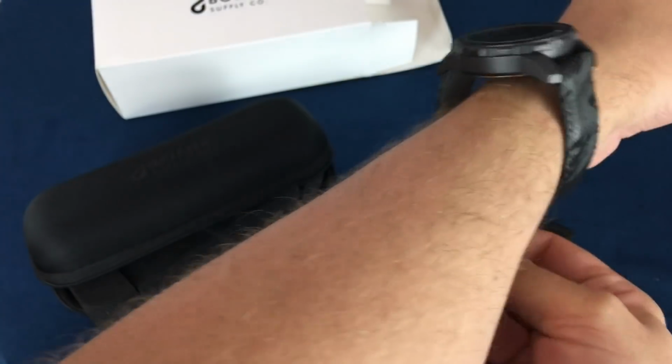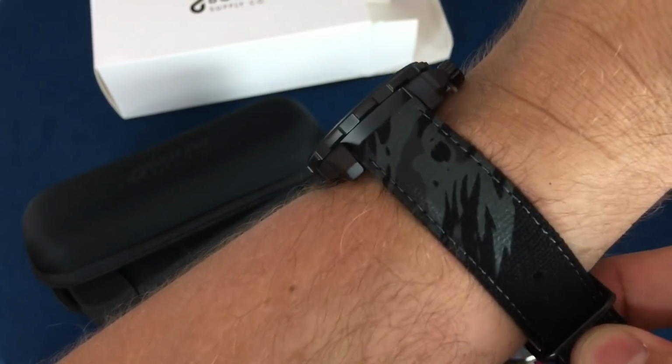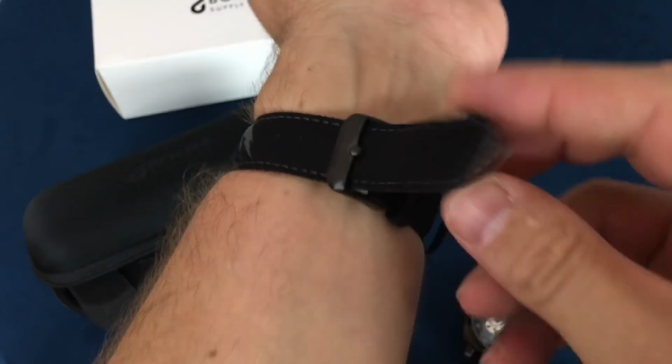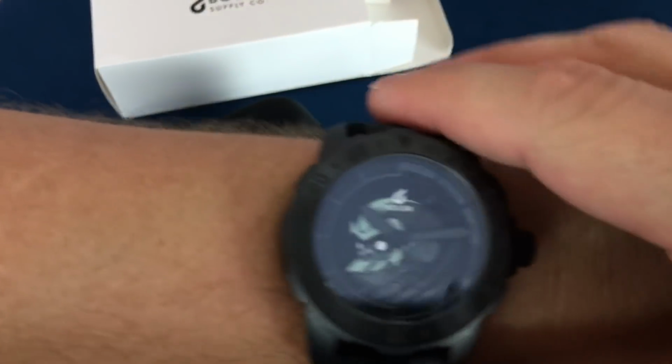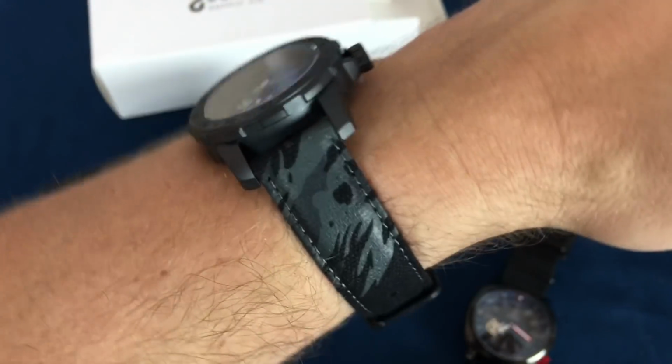This is a similar strap to what's on the regular Boldr or the regular GMT, but it does feel thicker, so that'll be interesting. It feels pretty thick. That's what that one looks like on my roughly 7-inch wrist.